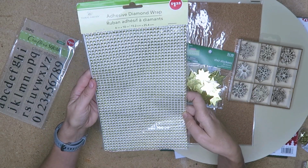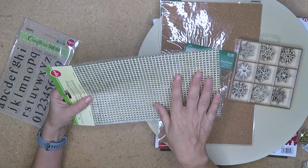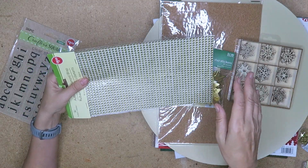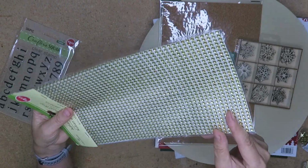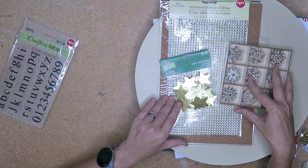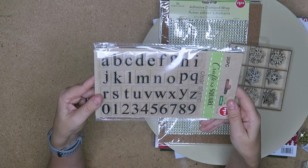The other thing that I found was this. It's a diamond wrap. So this is like a net. I want to call it a net with the little dazzly star things on them. What are they called? The little jewels. They're like little beady jewel things. And I'm like, they're gold. I might find something to do with them. I found these in DollarTree and I'm like, I am buying those.